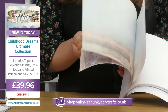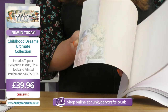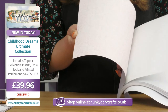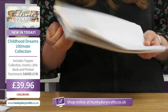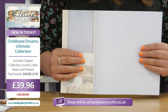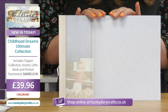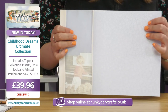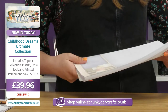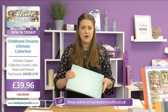There is loads. There's those children again in the rain. You've got the ballerinas. There's loads and loads of inserts in here. You're actually going to get more than usual. We've thrown in a couple of extras because we had so much beautiful artwork. We've thrown you in a couple more inserts. So I think you're going to get 46 in here. 48. You're going to get 48 inserts included for £9.99.